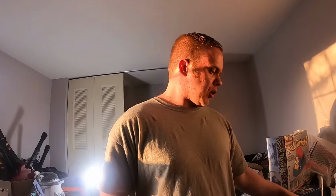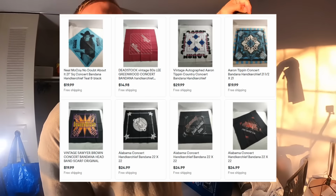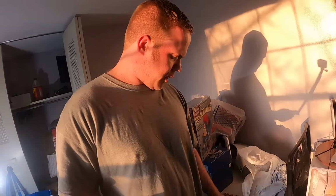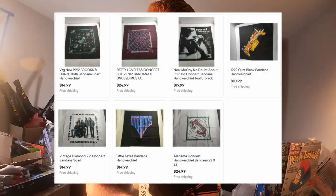I don't know what we're going to charge. We're going to have to look through them. But I mean, at 99 cents, there's Brooks and Dunn, a lot of Alabama in here. We've got another, I'm not sure who this is.